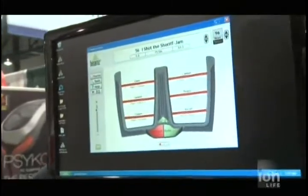So is there a software component that's attached to this device? Yes, the product comes with the hardware you see. It connects by USB cable to any Microsoft Windows computer, and it comes with the software that's very easy to load, and you're off and running in a matter of minutes.